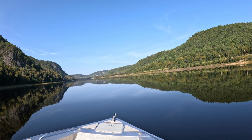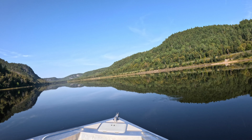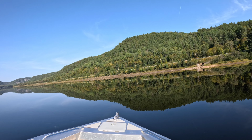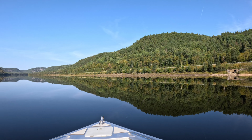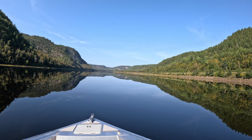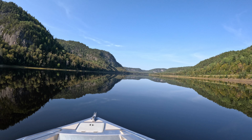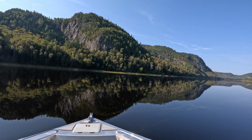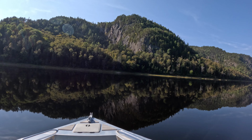I'm just gonna drive by these mountains there just so you can see. I flew the drone just by curiosity to see how high these guys were, and they're 850 feet. They're very high, so it's pretty impressive to drive by these huge mountains. So you'll have a word from the driver himself.